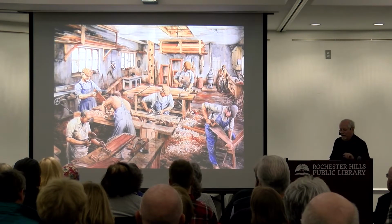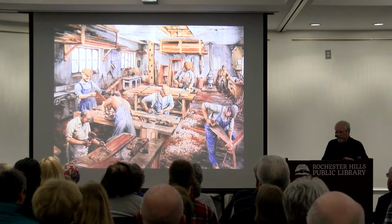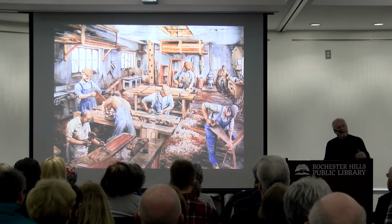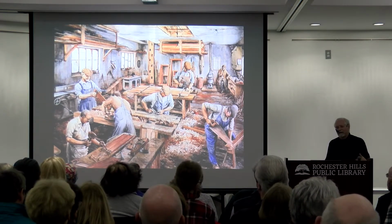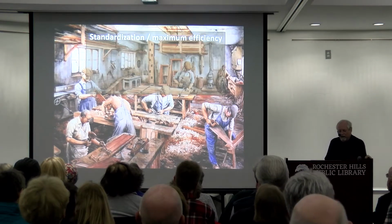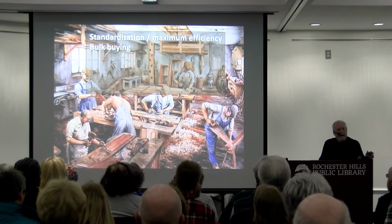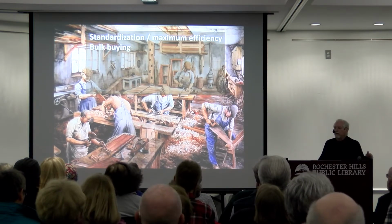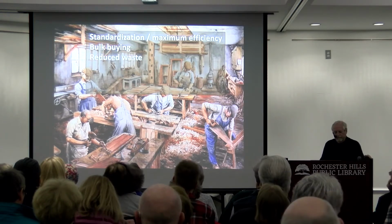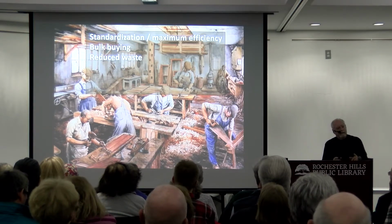So all the designs were standardized for maximum efficiency. They were purchased in bulk. And so the same argument that we make today for the revitalization of the kit home industry is what they made back then. Standardization, maximum efficiency, right? You're buying in bulk, therefore I can get the materials a lot cheaper than you could buying them individually. It reduces waste because we have it engineered right down to the precise thing.